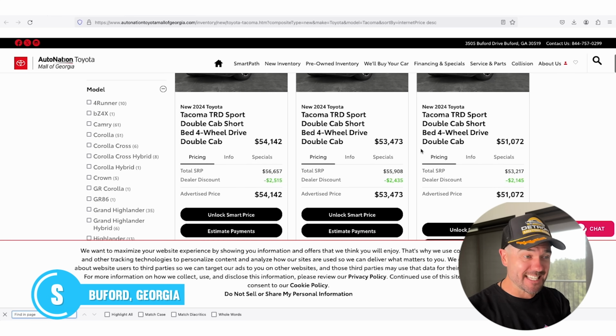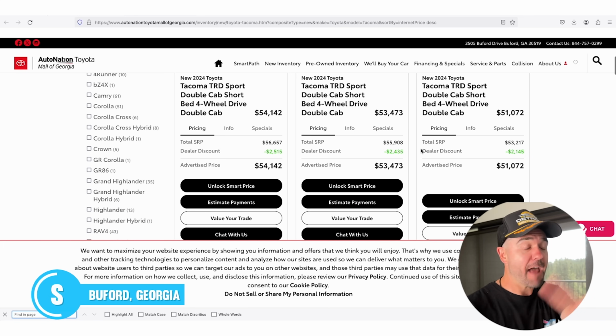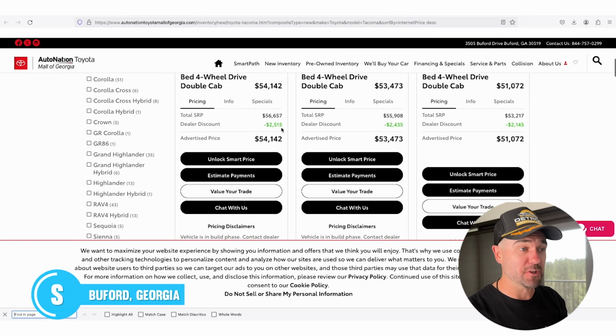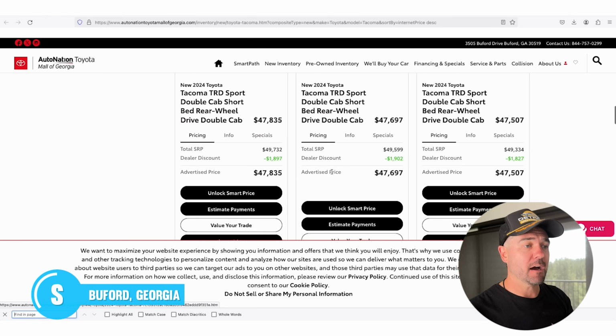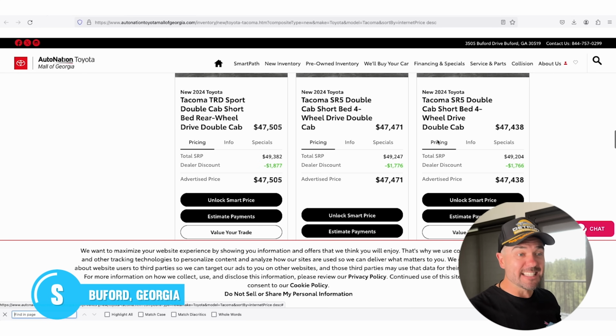But as you can see here, if they did have an off-road, every single one of these Sports is discounted. $2,500, $2,400, $2,100, $2,100, $1,900, $1,917. I mean, every single truck in Georgia is discounted. So this is definitely a winner. And if they had an off-road, I would be reaching out to them because I bet you'd be able to get it for under suggested retail price.